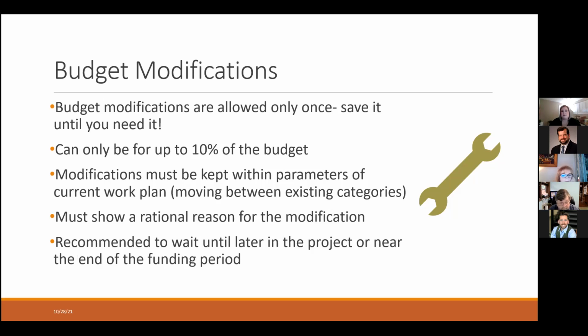And then you do have to provide a rationale for the reason behind your modification. Again, that's kind of where that progress report can come in too. Hey, look, we have this crop loss, I couldn't buy stuff, or whatever it might be. What's the reason? Why do you need the modification? And again, it's recommended to wait until the end of the project or near the end of it to make that move, because you only get one.